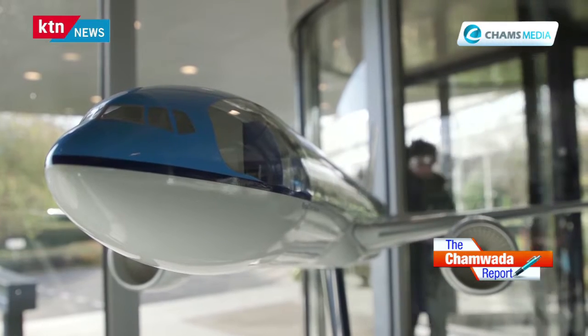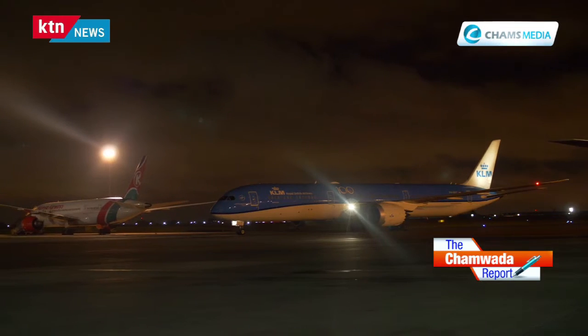We are currently the most sustainable airline in the world, but we want to keep this position and we want to earn our right to fly in the coming 100 years. So sustainability, digitization, those are the topics that in the way forward are important.